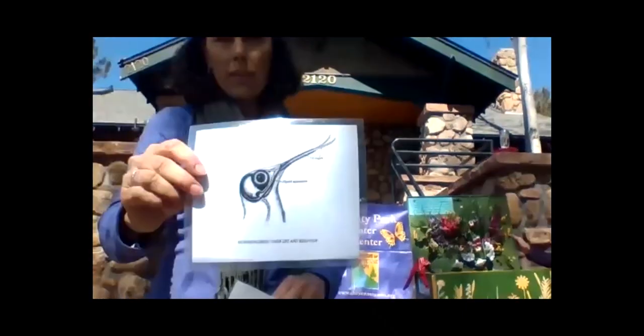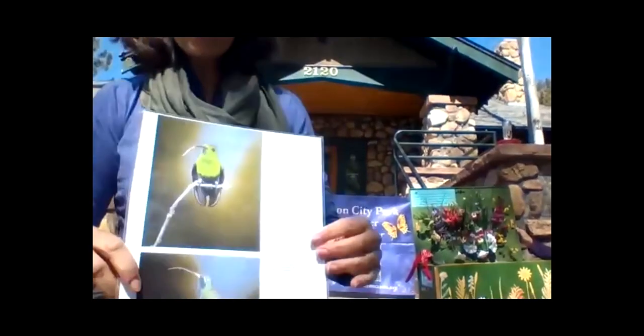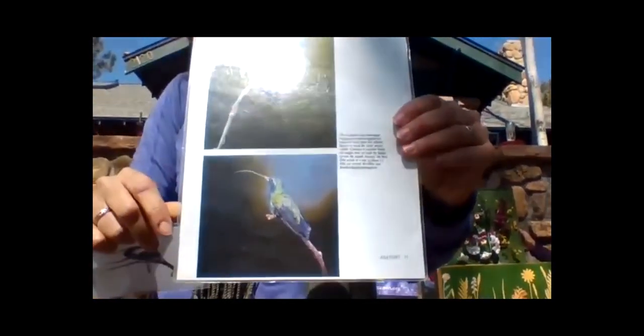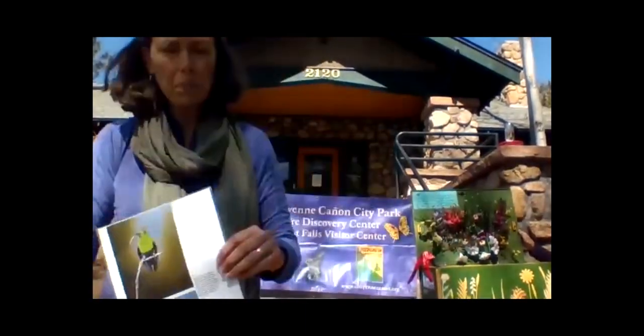Here are some pictures. This is a drawing that tries to describe that tongue. And here are some hummingbirds that do not come to Colorado, but it is showing the length of the tongue, because sometimes it's just really hard to believe that that is.